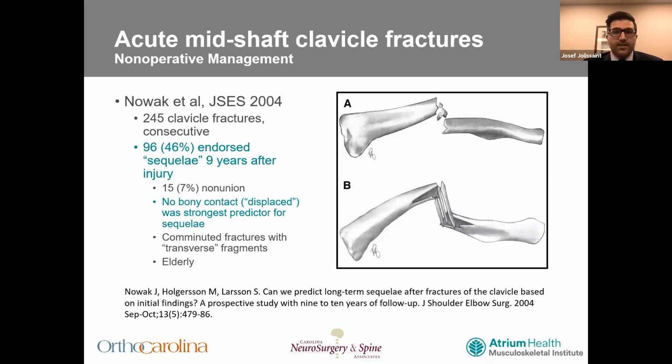Nowak et al. conducted a prospective study with at least 9 years of follow-up, examining the late sequelae in 208 adult patients with clavicle fractures, and found that of those 208 patients, 96 or 46% still had sequelae. They found that the strongest predictor for sequelae was no bony contact, comminuted fractures with transverse fragments, and age. They concluded that patients with predictive risk factors, such as fractures with no bony contact or displacement, especially if comminuted, and also elderly patients with fractures, should be considered for more active treatment options.